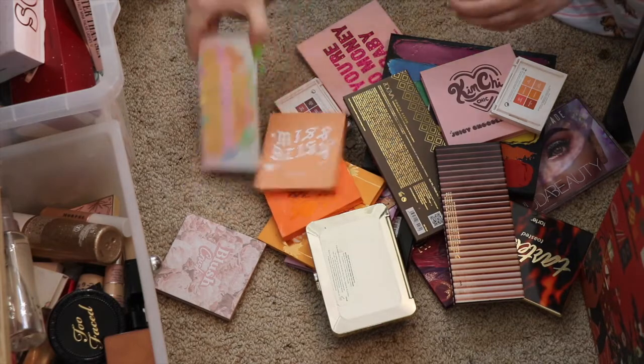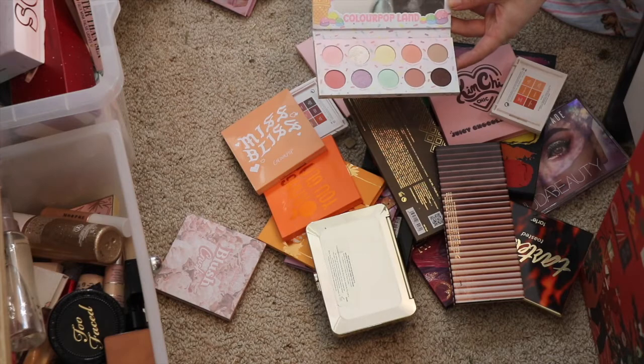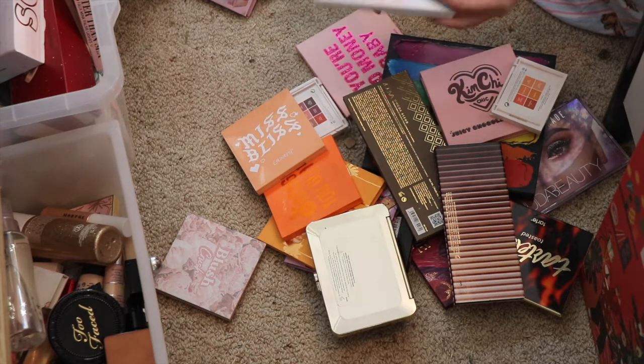What do we have next? Oh, the Colourpop Candy Castle palette. That one can stay. It's very cute. I don't know if I'll use it, but it can stay because it's cute.